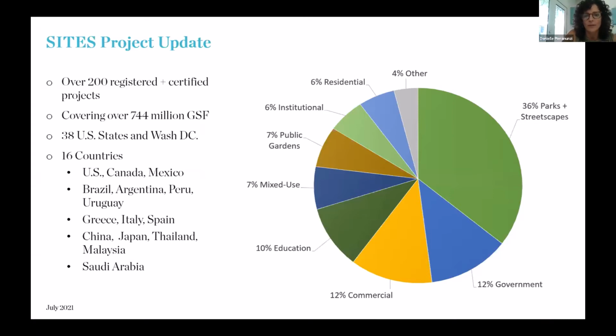Here's a breakdown also of the various project types that are applying and certifying with sites. To date, we have about 78 certified projects and 11 pre-certified. And recently we even certified our first project at a zoo in Michigan. It's a meerkat exhibit, so stay tuned for that.